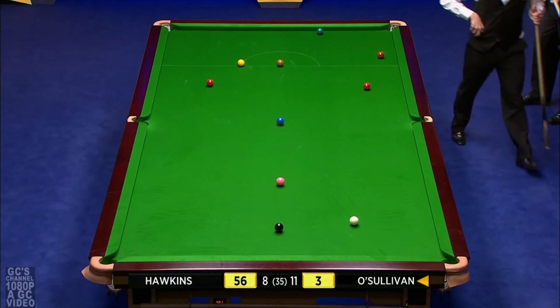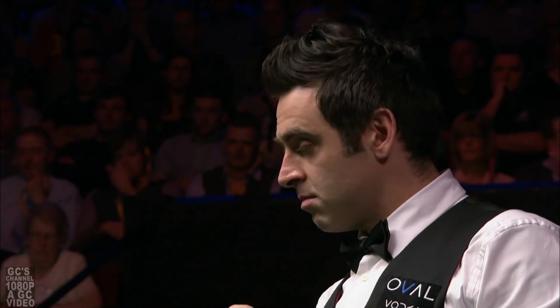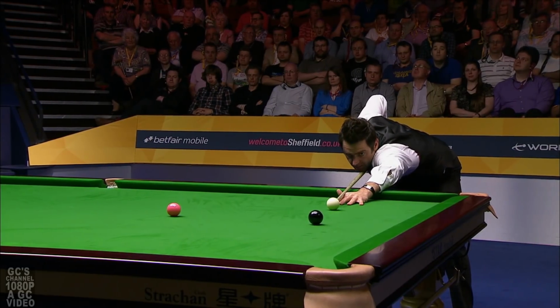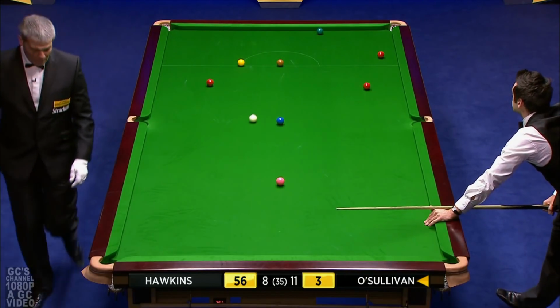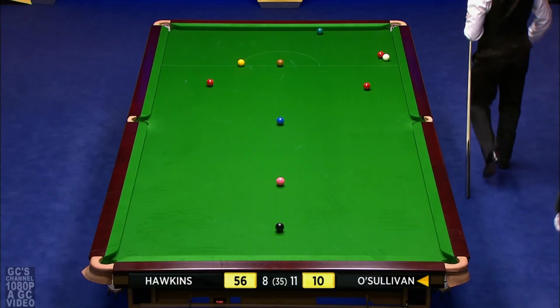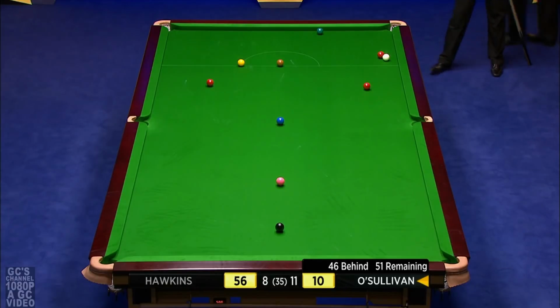He's not got many points to play with here, Ronnie. So this is the big problem he's got. The reds are in reasonable position, but they're at the wrong end of the table for him. Trying to force the cue ball. Unless he gets a good kiss, he's not on anything. Eight. Nothing easy anyway. He may have this red to the left corner pocket, but he needs pinks or blacks.